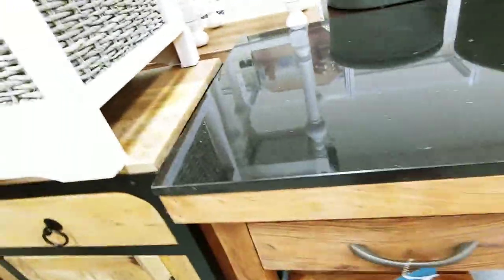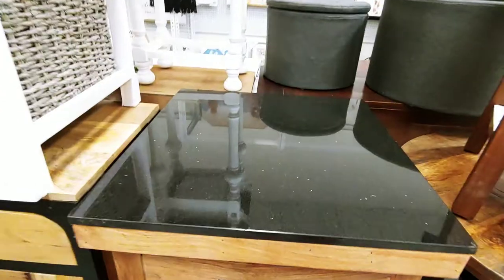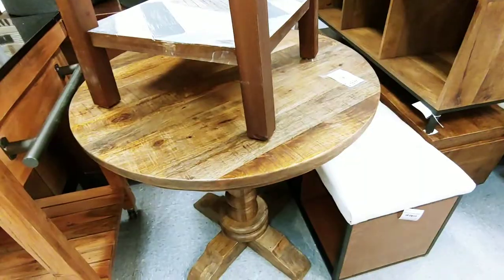That's nice. That was Carrara marble as a whole, and they didn't have this piece on the side. This might be a go. This is a nice side table, a round table. $169.